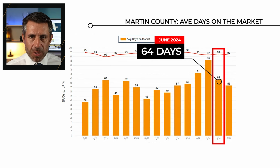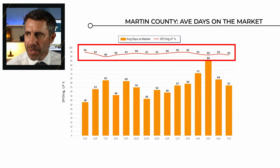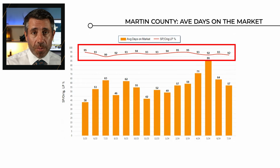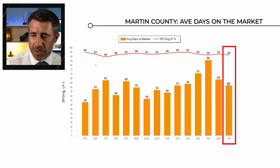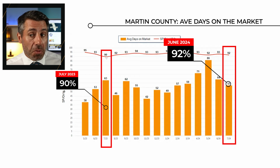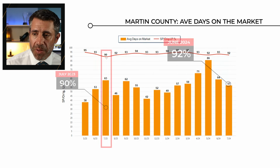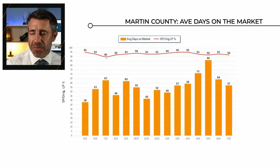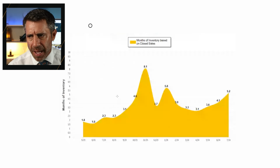We do want to see the original listing price to sale price. We're still healthily in the 90 percentile. So it was at 92% of the original listing price to sale price here in 724, and if we go over to 723, it was 90. So it actually went up a little bit. So looking pretty good for Martin County. Nothing dramatic, I would just say the inventory doubling is the only dramatic thing we're looking at, but not prices dropping or days on the market spiking or anything like that.